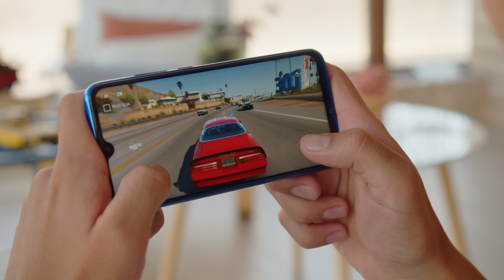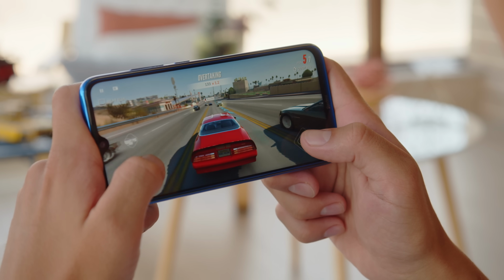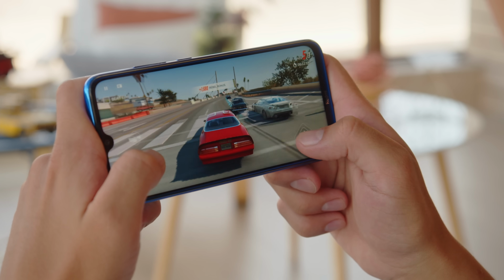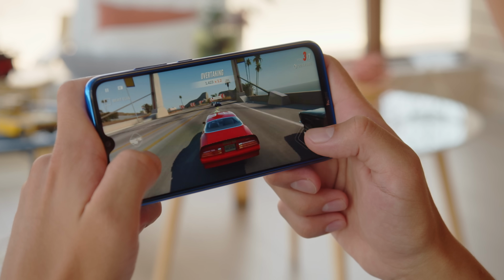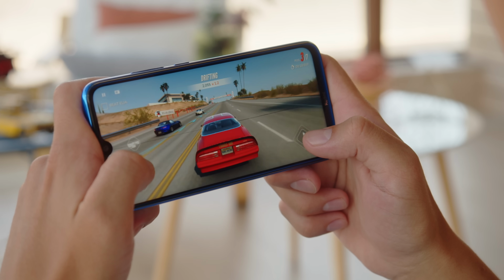Actually, neither chipset is a performance champion, but the MediaTek one does have the edge when it comes to graphics tests. The real-world performance of the Note 8 2021 is pretty similar to what we saw before though. It's reliable for your day-to-day needs, but you may experience a hiccup from time to time during heavier tasks or gaming.